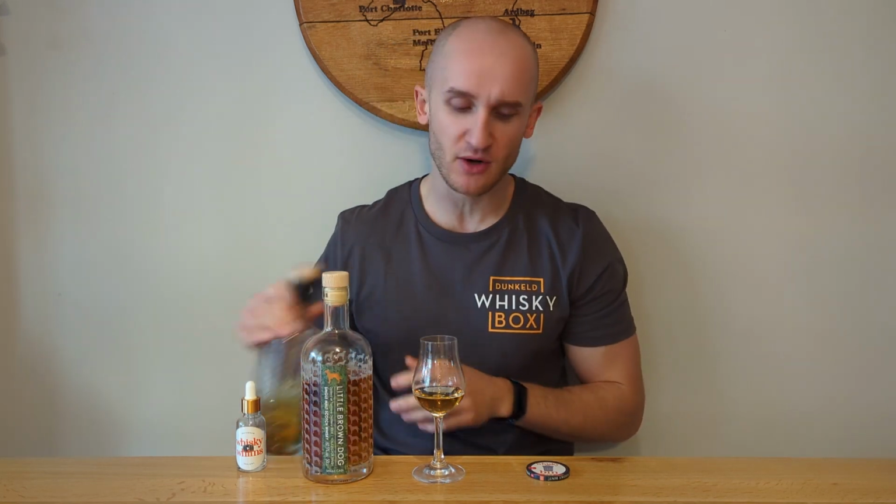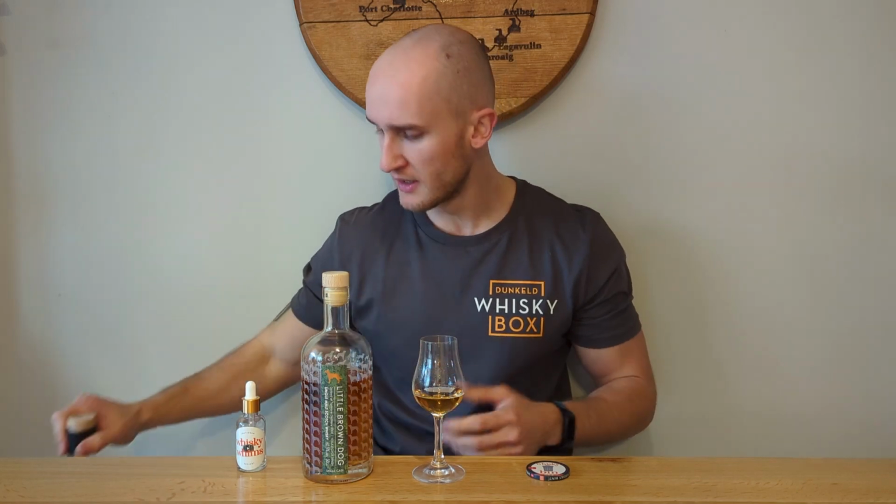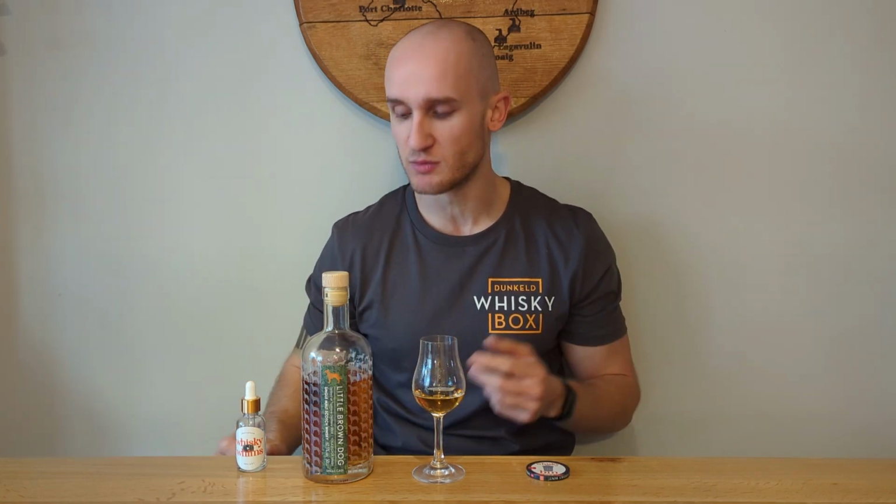Like I said, 50cl, they've started releasing these 70cl bottles. This is a rum. I've got the Wee Mongrel batch 2 and I've had the Wee Mongrel batch 1, and they're both 50cls as well.